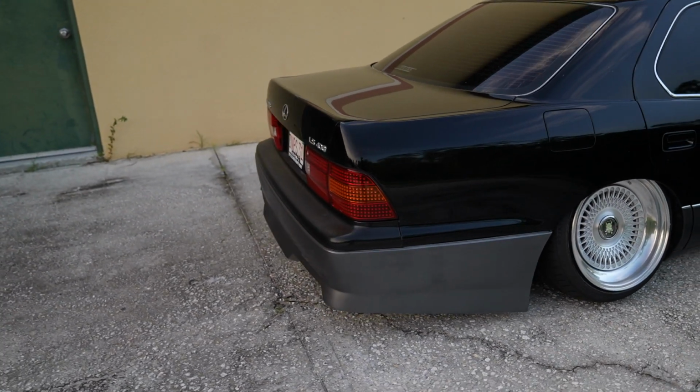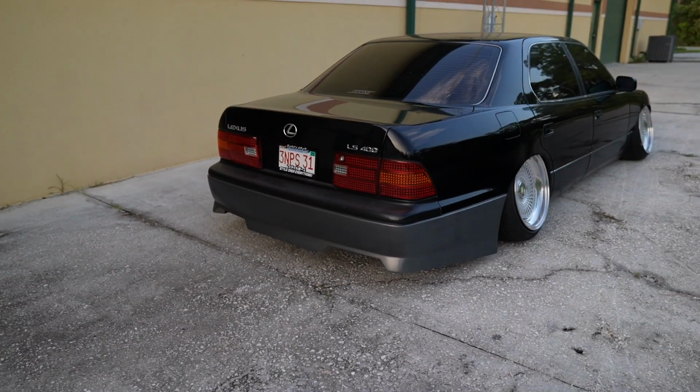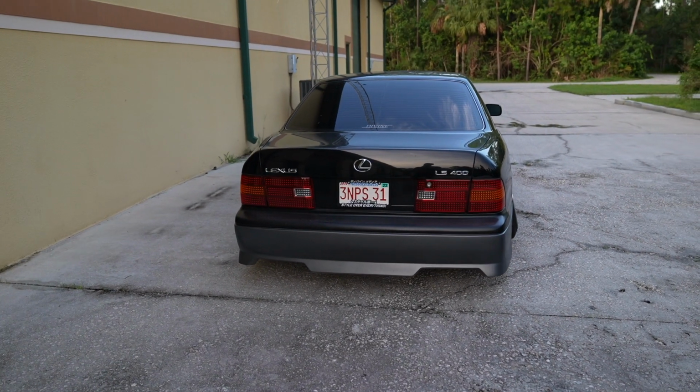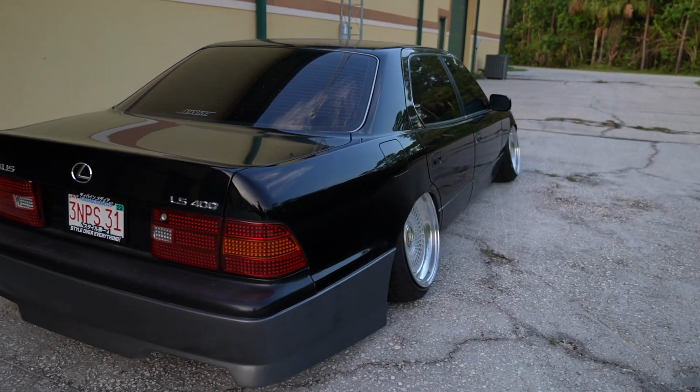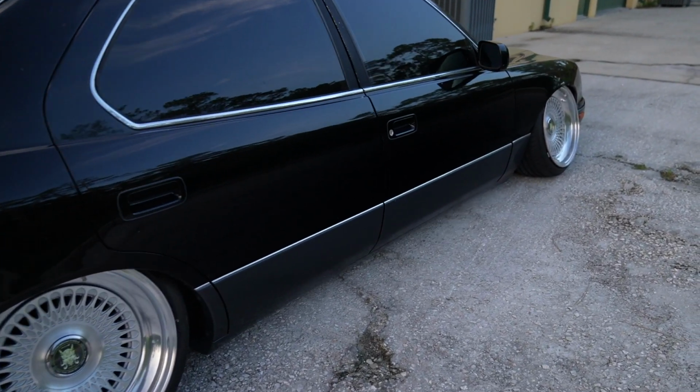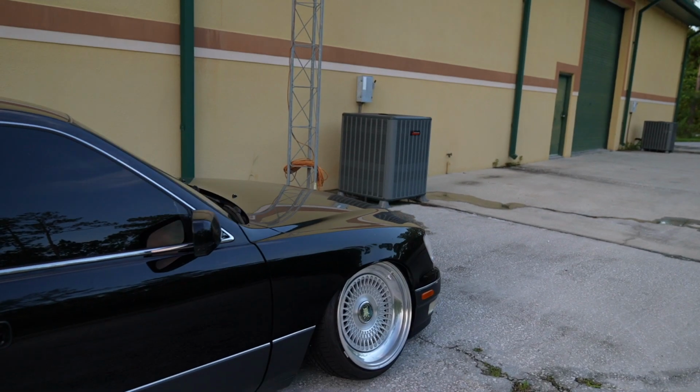Definitely still need to get an exhaust made if I do end up deciding to keep this rear bumper. Definitely some quad tips would look really sick. But if I keep this rear bumper, I definitely need to figure out something to do with the skirts for the car, and then obviously the front end swap if I'm going to continue doing that.